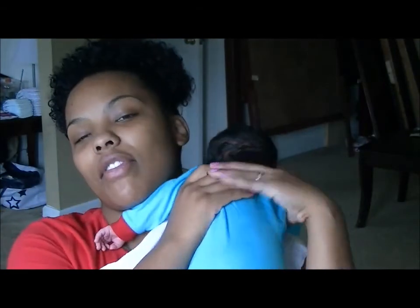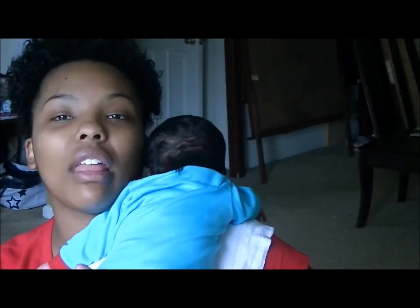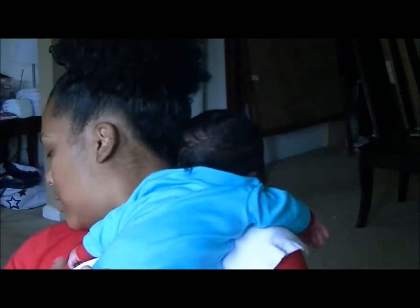That's my weight. The baby's doing well. He's actually eating right now. Well, he's done now. That's what he was fussing about. Let me see. He got the fat man face on.